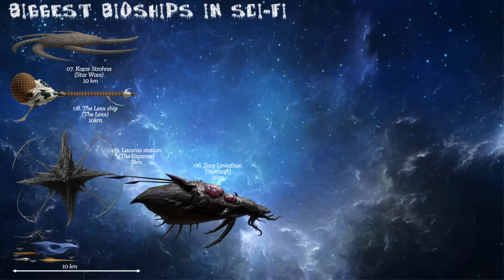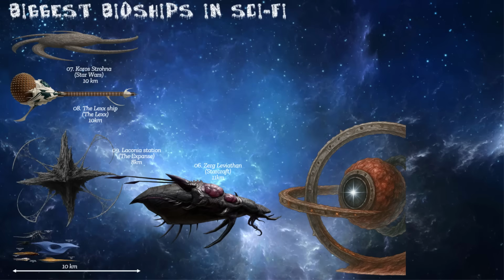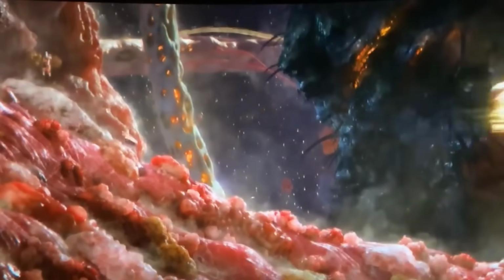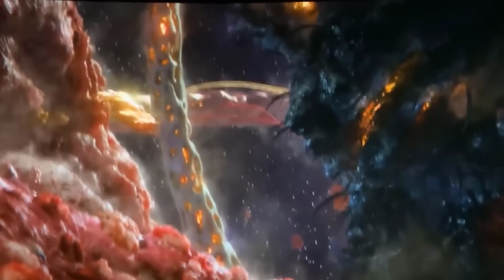Now we come to the top 5, starting with the Oroscope. So this Oroscope is one of the weirdest and most bizarrely creative spaceships in the Marvel Cinematic Universe, more specifically the Guardians of the Galaxy Volume 3.